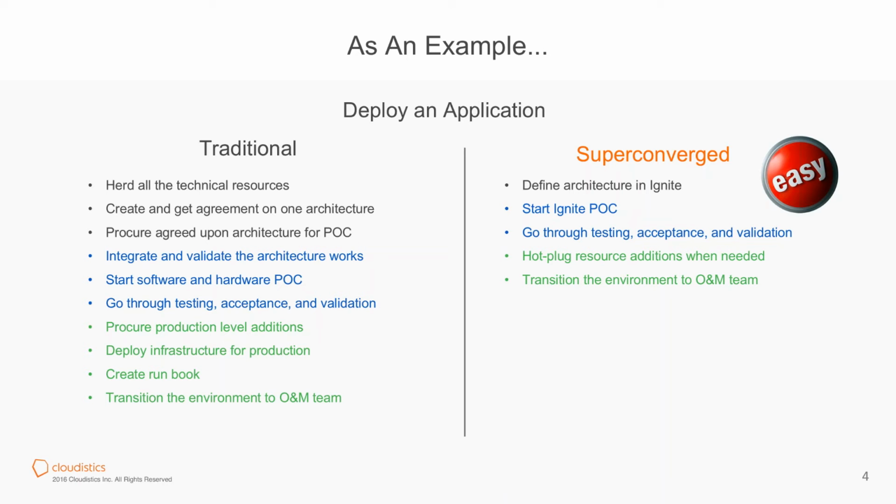So when you think about what Super Converged really means from a concept perspective, it's that I want one integrated platform that I can go to this single vendor for and say, I have a requirement of X, help me design it. And once it's designed, I can start my POC. I can go through the same testing and acceptance and validation and make sure it works. But what's different about Super Converged is that when I started in the POC, now all I have to do, because I've been monitoring and maintaining the health of that application through the proof of concept, is hot plug resources, whether they're virtual resources, CPU, memory, storage, or physical resources being blades, storage, and network, while everything's still running, and I can grow that environment into production.